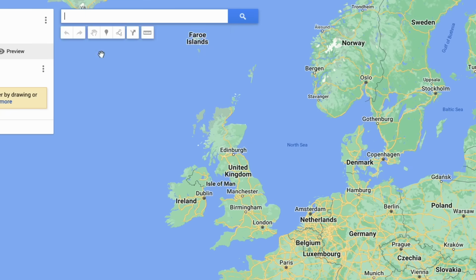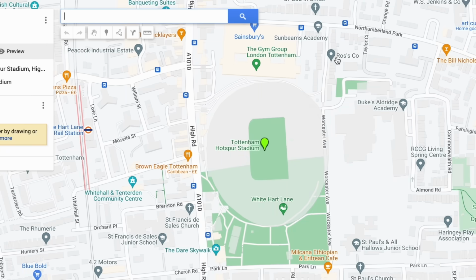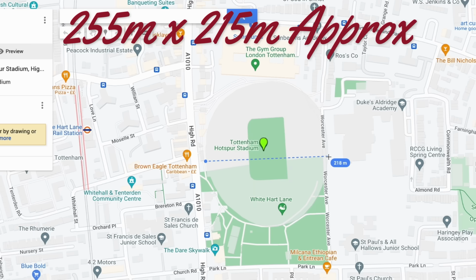But if we get our mapping tool out there, measure the width, which is about 215 metres or so, don't take these figures to be absolutely precise, but within a couple of metres they're right, and from north to south along the length, it's about 255 metres or so.